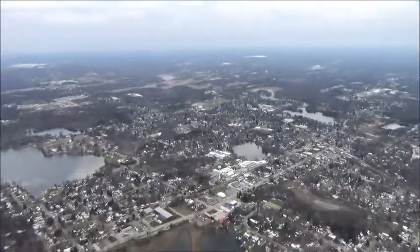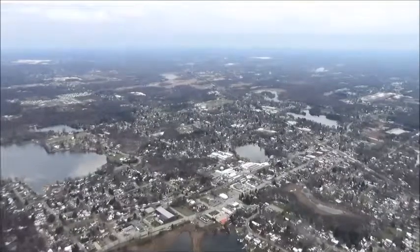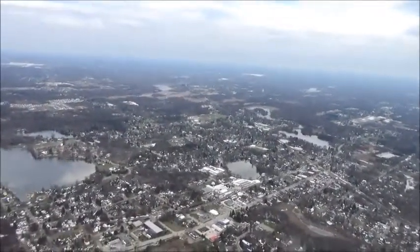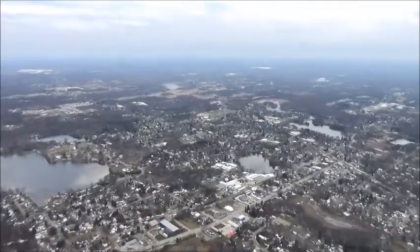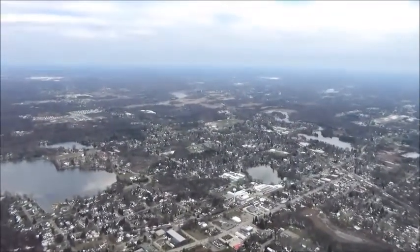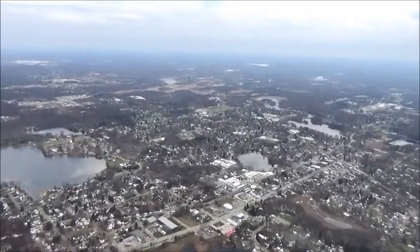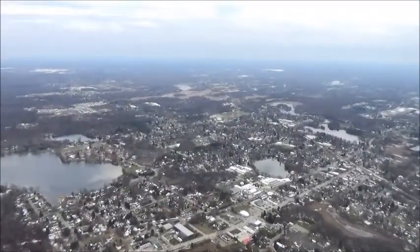You don't want to land on that. That's pretty bad when you can see a pothole from 2,000 feet up. Oh, those are easy to find. There's lots of them. Lots of them.